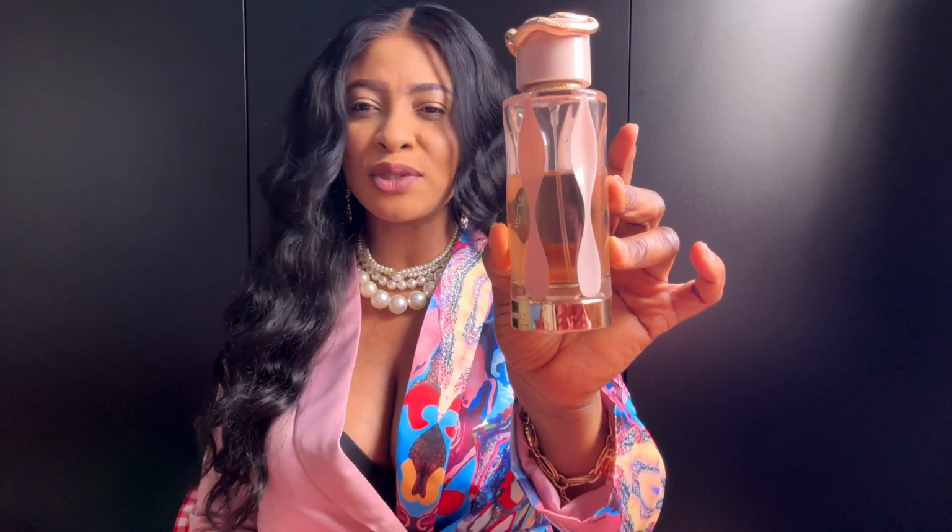It is quite strong, but I think this is about 4 wears. I got about 4 wears out of this, and created this dent. So that is going to be Teriaq from Lattafa.